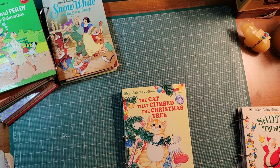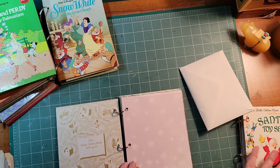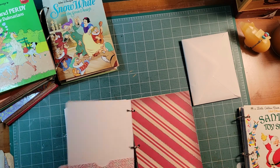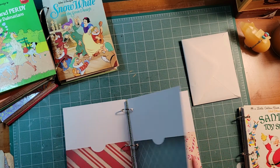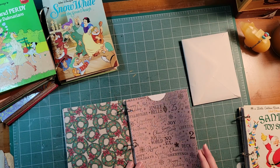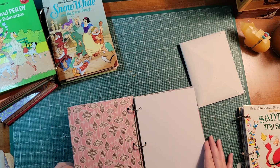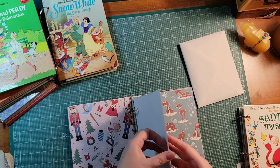The Cat That Climbed the Christmas Tree. This, I have to tell you, has some of my favorite images in all of the books that I've done. It's so bright and vibrant. So I've used some fun Christmas paper here. I love this candy cane stripe, mostly because it has sparkles on it. And there's another candy cane with sparkle here. Beautiful Christmas wreaths, all of the pocket pages. This is from a little Nutcracker set. Some great pockets here. There's Clara and the Nutcracker. Christmas bells. More Nutcracker.